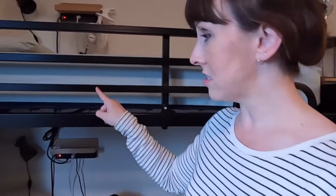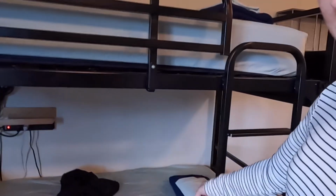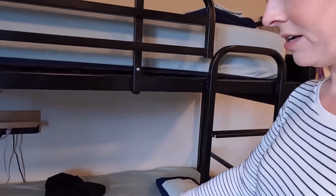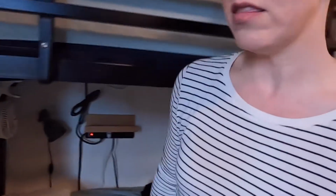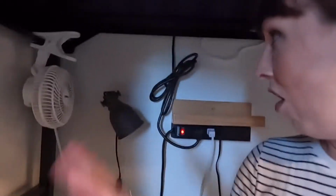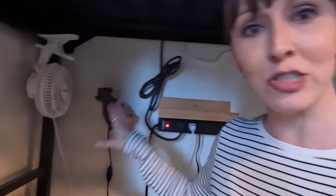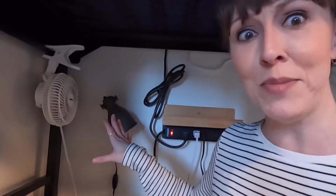And then as far as the actual bed, it does come with sheets and pillow. It has the sheets for the top of the bed, as well as a blanket. And then underneath, I almost sat on my sunglasses. Underneath here, you have a whole little array of electronics, which is fabulous.